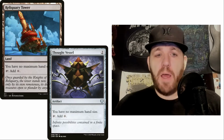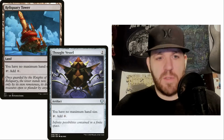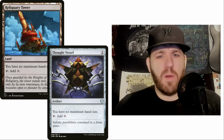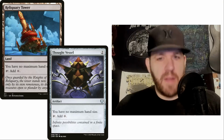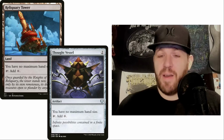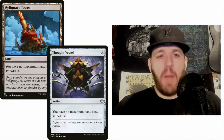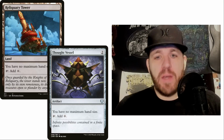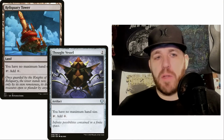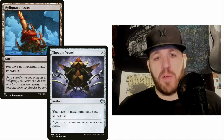Or maybe this is a precon scenario where I think they throw Reliquary Tower in a lot of precons, and maybe people just aren't taking them out. So maybe it's time to take that Reliquary Tower out and put in something a little more usable. I mean, chances are, I can almost guarantee there is going to be a utility land out there that is more usable in your deck than Reliquary Tower, and probably also a lot cheaper.